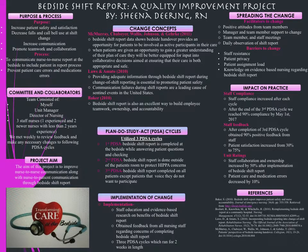Bedside Shift Report, a quality improvement project by Sheena Deering. The purpose of this quality improvement project is to improve nurse-to-nurse communication along with nurse-to-patient communication through Bedside Shift Report. Also to decrease falls at the change of shift, call bell use at change of shift, promote teamwork and collaboration, and promote patient safety and satisfaction.